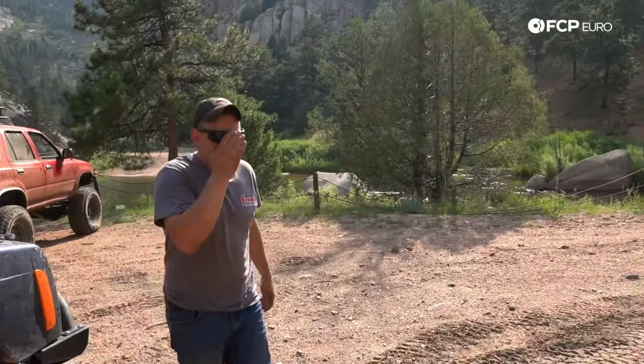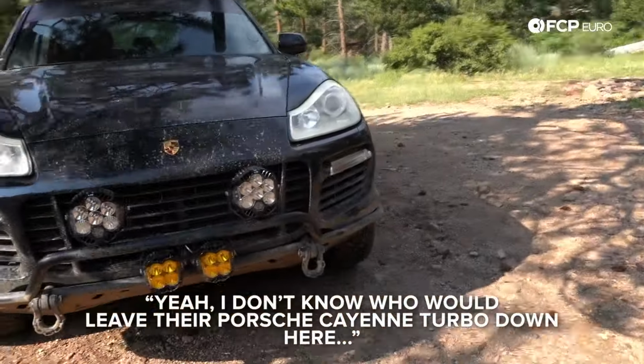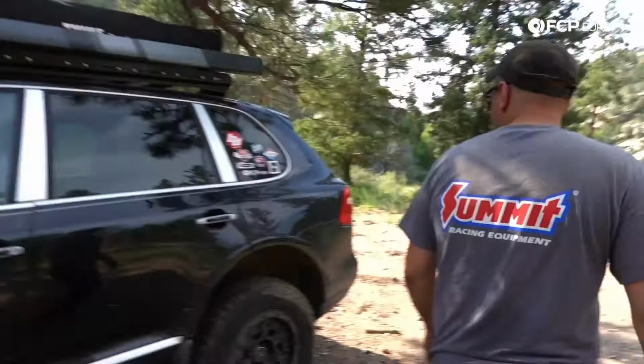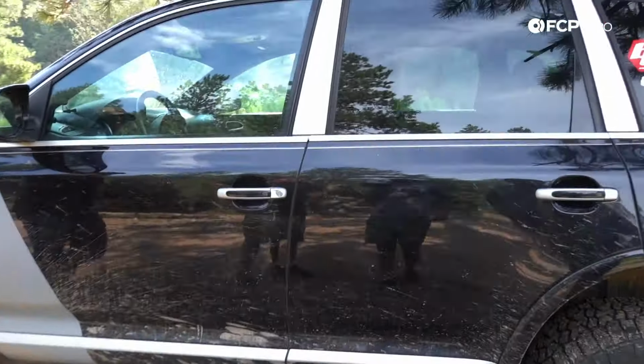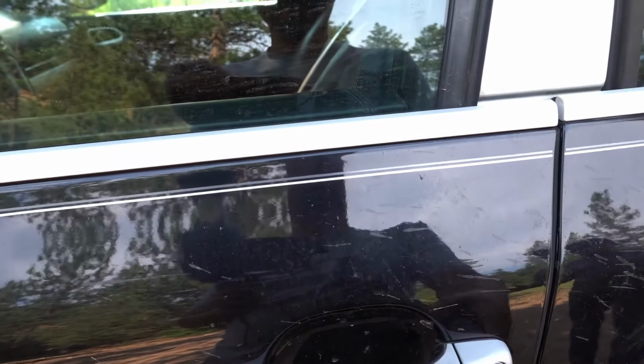I must be out fishing. Yeah, I don't know who would leave her, a Porsche Cayenne Turbo down there. Well, first thing complete. Absolutely. I thought the Bajas would be gone, dude. Yeah. At least that. Nobody touched it. I'm surprised the tent's still there.